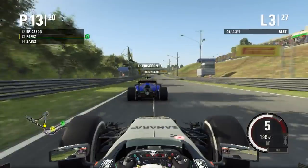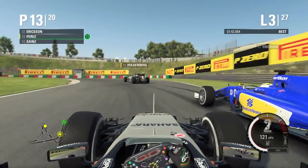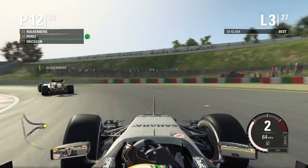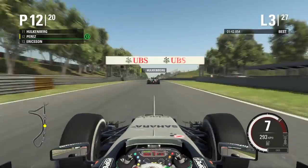Some fantastic racing here so far this race as we now line up possibly a move on Ericsson into the hairpin as we go up the inside there, nice and late on the brakes, making the move stick. Textbook stuff, and we take P12 there from the young Swedish driver.